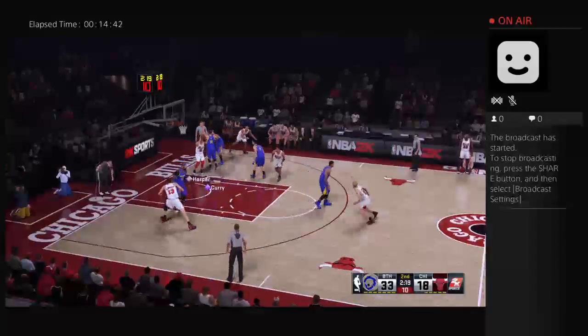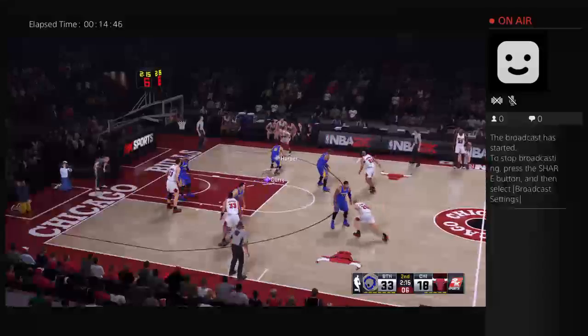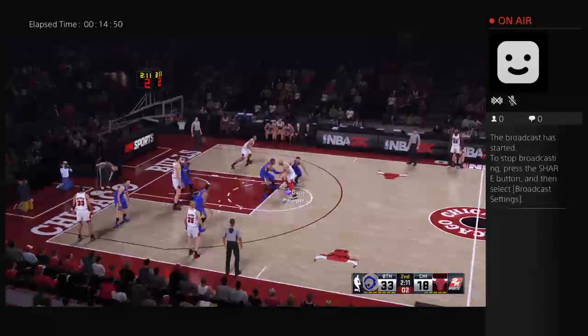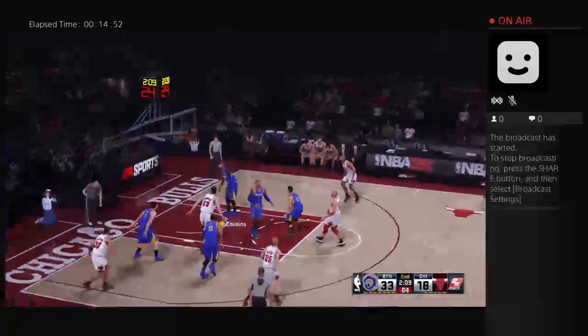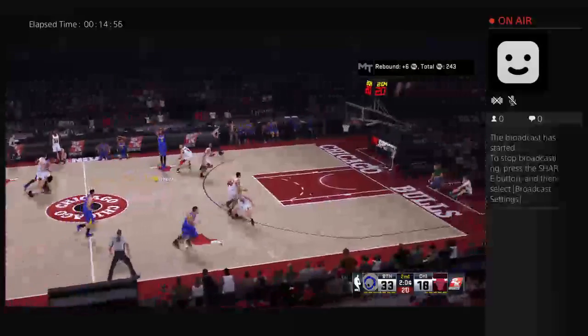Pippen against Thompson. Kicks it to Kerr. He dishes it to Rodman. Out to the right wing. Harper with the ball. Curry meets him. Another miss by Harper. Richmond leading by 15. Outside Curry.